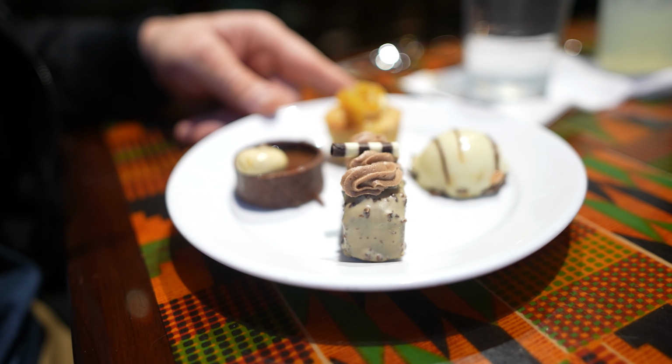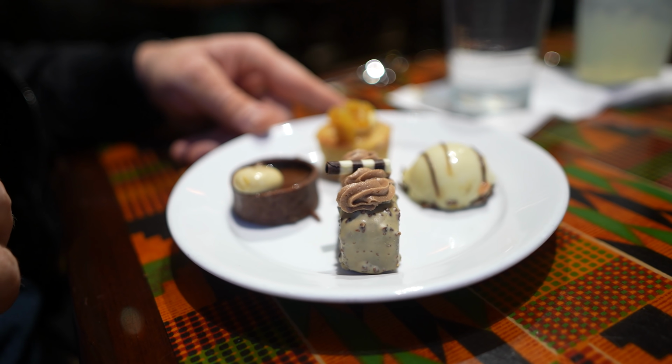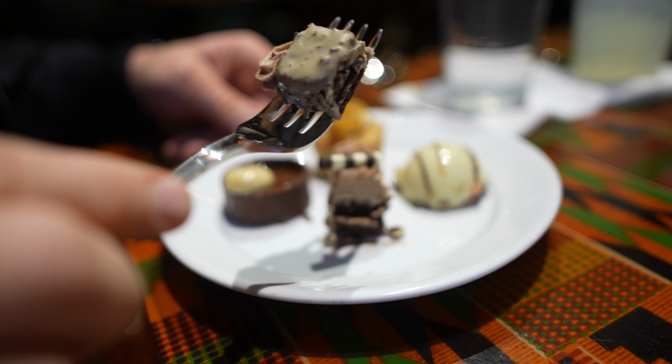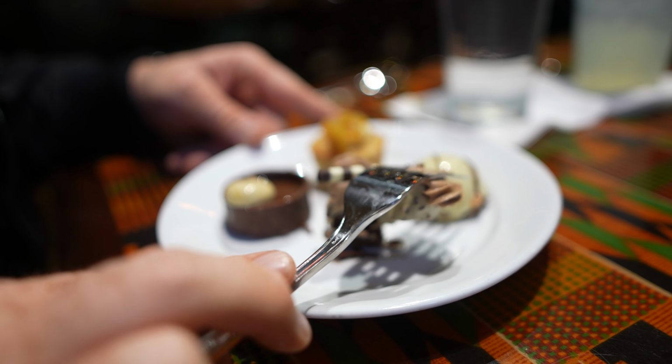John. Of all the desserts, I had to get the hazelnut brownie. I didn't get the passion fruit mousse. I knew I was going to like that. The Kenyan coffee tart. The zebra domes. I did not get a chocolate chip cookie, and I also skipped on the banana bread pudding.